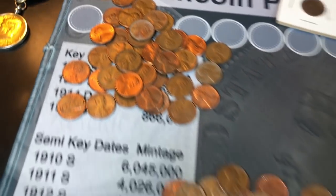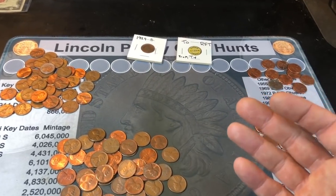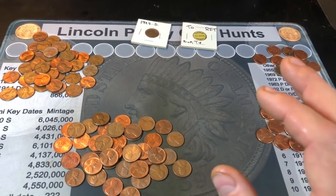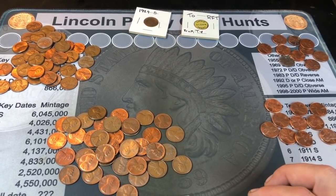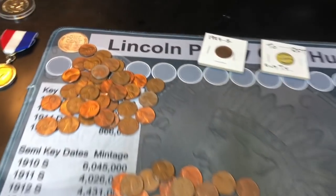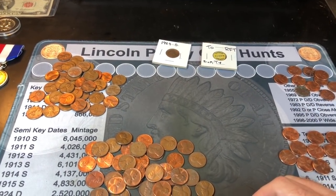But if you check for errors and varieties, you might get lucky. Anytime you get a copper dump, you never know if they've checked for errors and varieties. They may have just checked for the copper content and kept those and culled out the wheat cents earlier. Either way, that was a fun hunt. Thank you, Cole and Ty, and thank you, BMP 804.